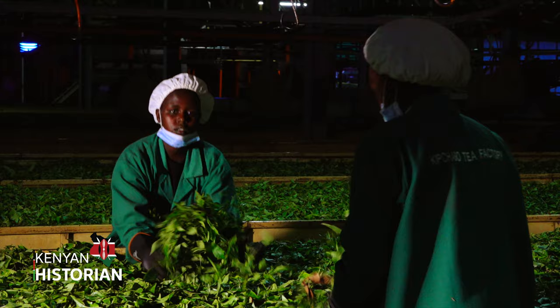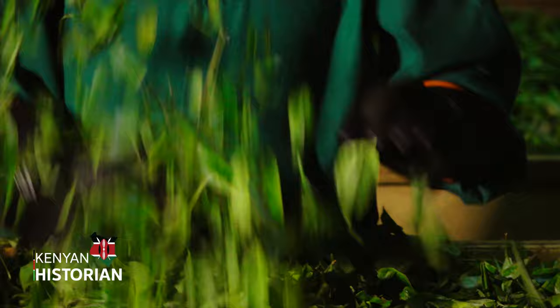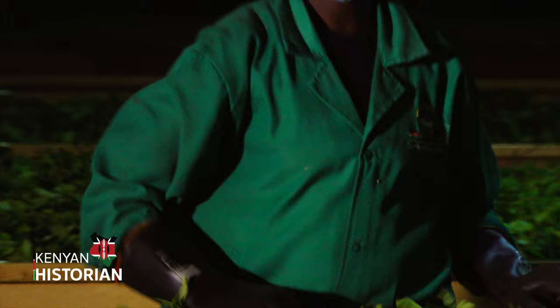He knows that any mistake will lead to a product of low quality. The leaves then undergo a withering phase, a process where conditioned air is circulated between the leaves, initially to remove any surface moisture and thereafter to concentrate and chemically break down the tea juices.